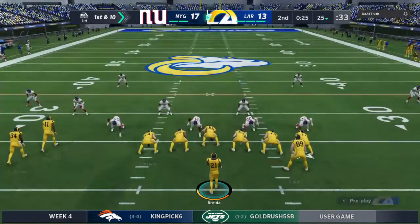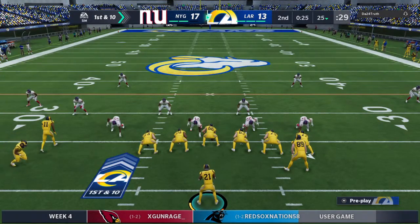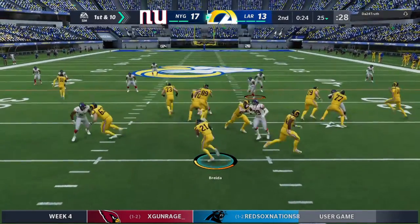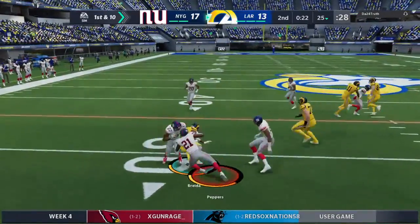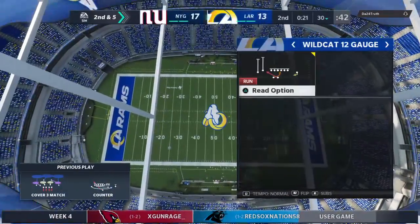Set to begin their next drive, the Rams offense at the line. You've got less than 30 seconds left here in the half. You're well on your own side of the field. What are we doing here, Coach Davis? Well, I'm trying something on first down, and it's something that's safe. It's something that's been done many times before.